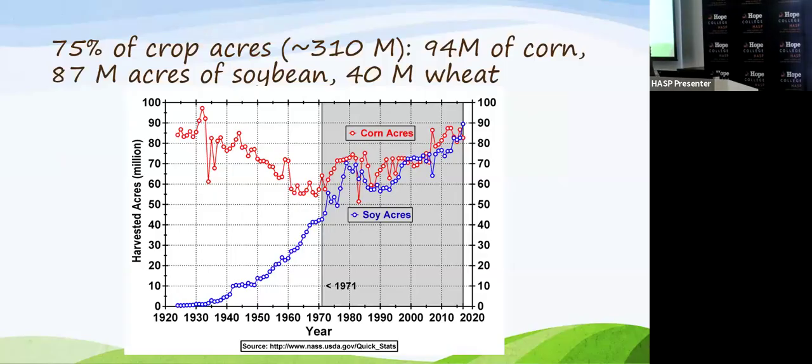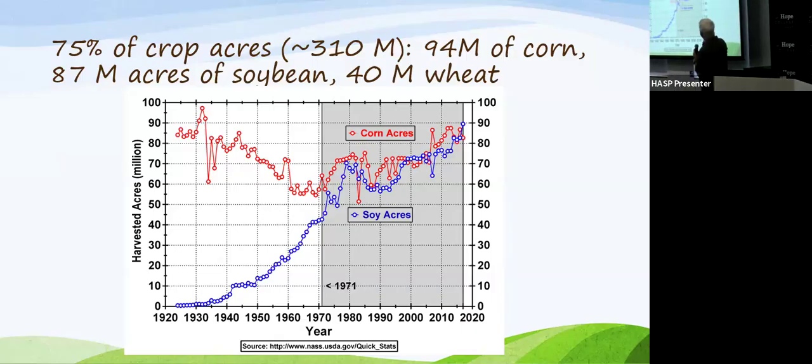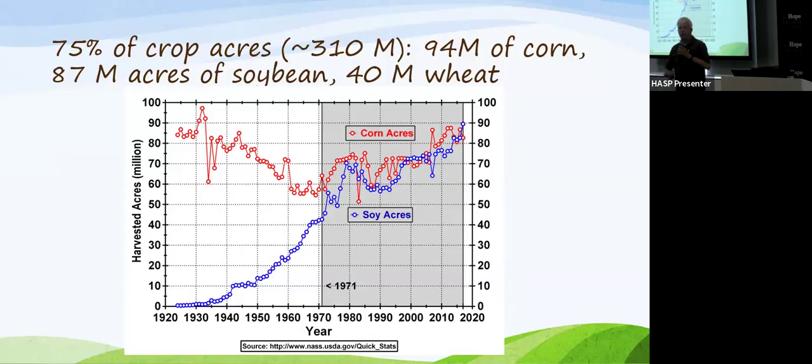So this is acres. Turns out 75% of crop acres in the United States is planted with corn and soybean. So three-quarters of agricultural area is devoted to those two crops. It's to the tune of roughly 94 million acres of corn planted in the United States each year, something on the order of 87 to 90 million acres of soybeans, and another 40 million acres or so of wheat.